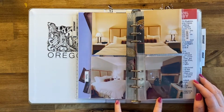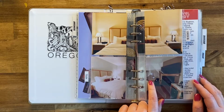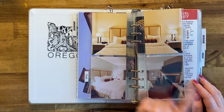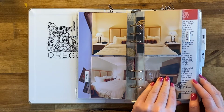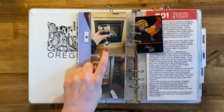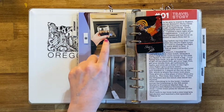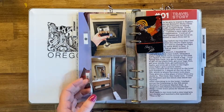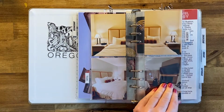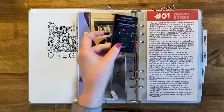Just some pictures of the hotel room. It was really nice. It had a nice fireplace and a big TV, and it had a bench here by the window, so you could sit on the bench and look out onto the street. And when you checked in, they gave you a glass of wine, or they gave you a ticket for a glass of wine, and I just got mine when I checked in. Picture of the bathroom. I like to take pictures of the hotel room before I put all my stuff in and mess up the room. This is the room key.